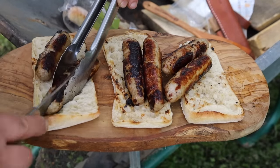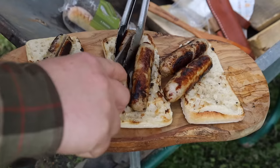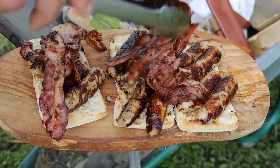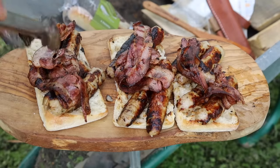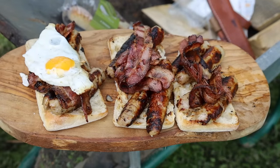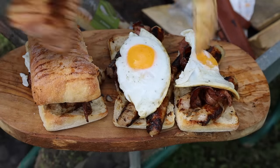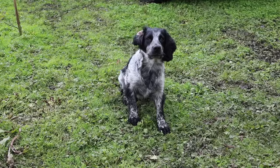Alright, so it's two sausages in each panini, ciabatta, whatever you want to call it. There is a fourth one, but he's not arrived yet. Got our bacon. Try and spread that out a bit. And our eggs. I've got ketchup, but that's their choice. Look who's back.